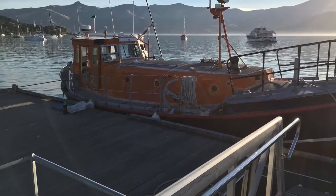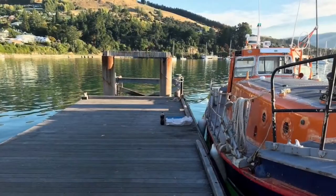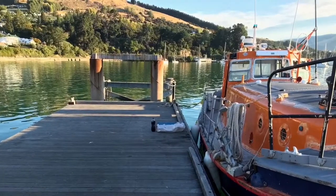I found myself a nice spot, tied up in Akaroa at the main wharf, so I'll stay here the night, grab some fish and chips and try and get some sleep ready for tomorrow's leg.